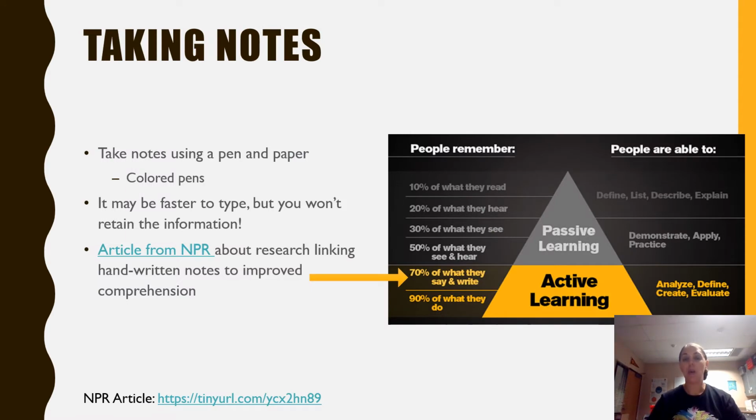Taking notes. Whether you are taking notes in an online format or if you are sitting in class and your teacher is giving you a lecture, it is really important that you put your computer and your cell phone away and that you go old school. You want to take notes using pen, pencil, and paper.